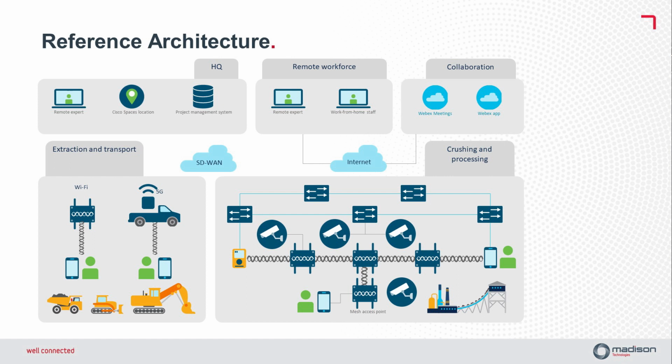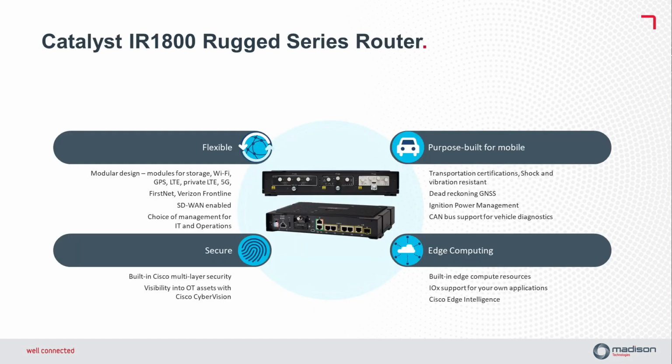In this slide, you can see that the vehicle and operators in the extraction zones are connected to the core network. This involves specialized networking infrastructure to ensure reliable communication and data transfer between vehicles and remote operation center. To enable this connectivity, we use something called Industrial Router 1800 or IR 1800 for short. Vehicles in the mining operations are equipped with IR 1800. IR 1800 is a ruggedized industrial router which is designed to deliver reliable and secure connectivity in challenging industrial environments, including the demanding conditions of the mining operations.